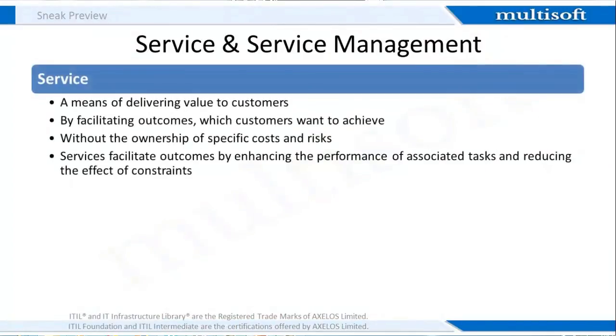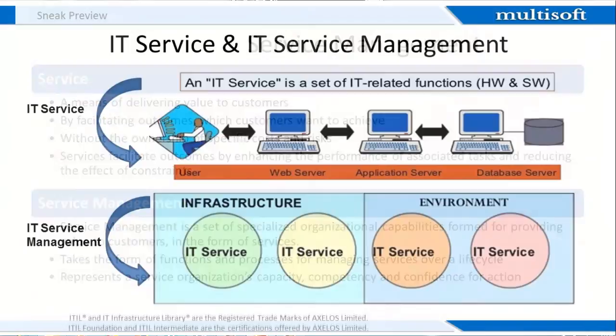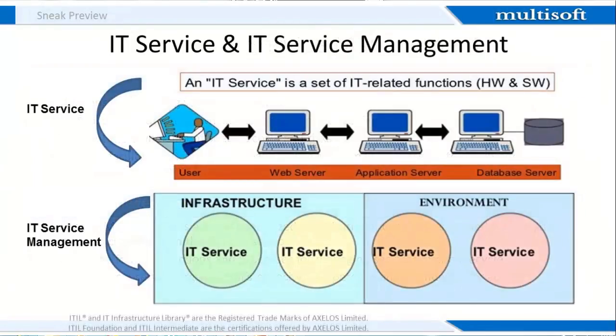Service is a means of delivering value to customers by facilitating outcomes customers want to achieve without the ownership of specific costs and risks. Services may be defined by specifications, but customer outcomes are the genesis of services. Talking about service management, it is a set of specialized organizational capabilities performed for providing value to customers in the form of services. Now that we are aware of the terminologies related to service and service management, let us know about them in relation with IT.